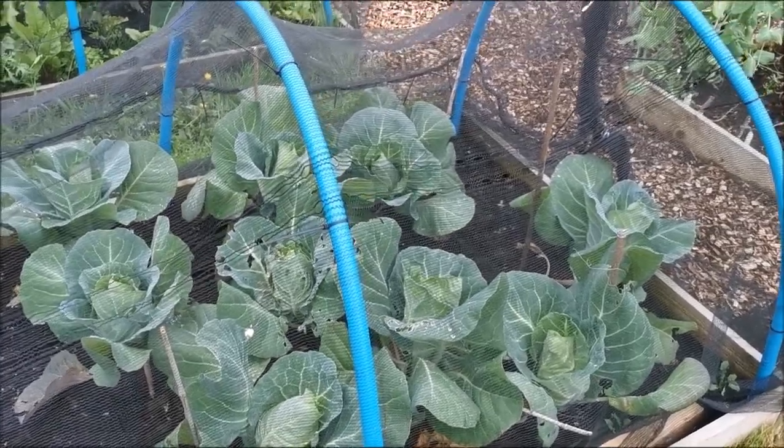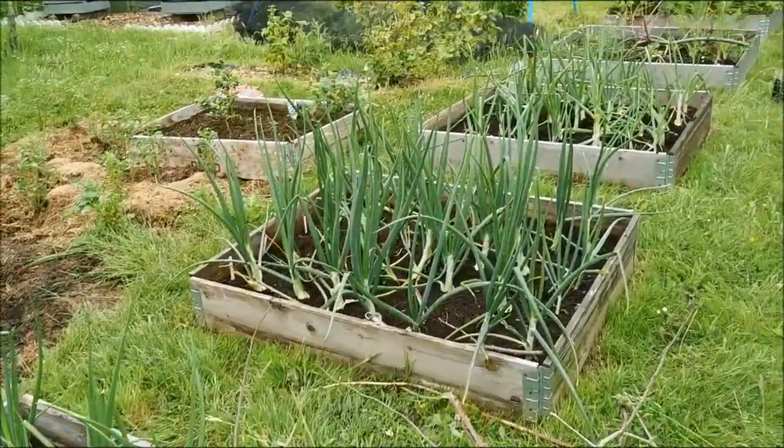We're going to be busy, and something we've been doing this morning, Rose and I have weeded her onions. Hooray!